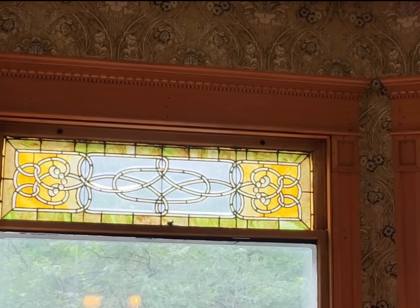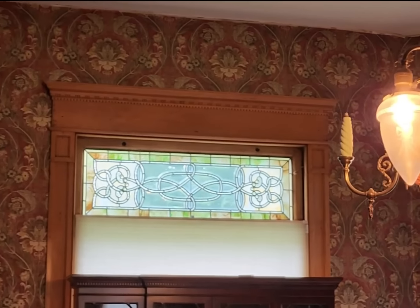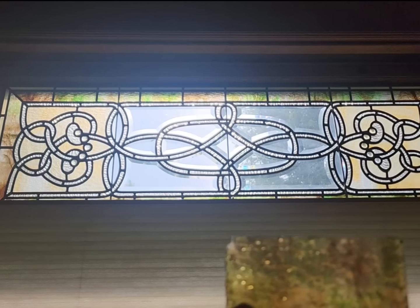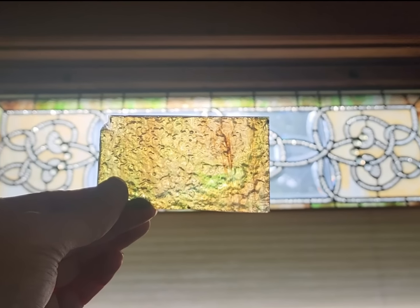So we have 7 original stained glass windows, one of which is a reproduction that was done about 20 years ago. But when I was digging in the yard recently, I found pieces of stained glass below that window, about 6 inches down, suggesting that it did in fact once have stained glass.